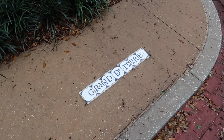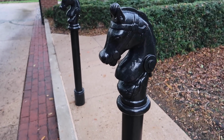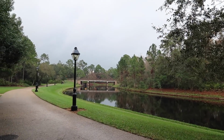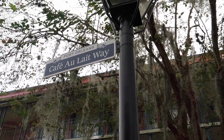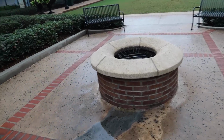It is the next morning, and we are gonna just take another little tour. Daylight, somewhat. It's raining outside. You have the street names in the sidewalk. I like these little horse heads. Here's the river. Here's a better look at the street lamps. If you look quick, they almost look like the gas type lamps. And over here is where they have the campfire.